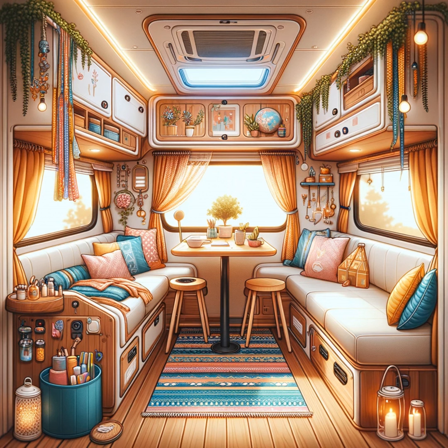Transforming your RV space, budget-friendly DIYs that wow. Imagine stepping into your RV and being greeted by a space so inviting, so uniquely you, that every mile on the road feels like a journey home. This dream can be your reality, and it doesn't have to break the bank.